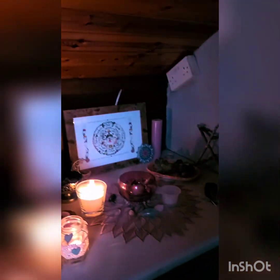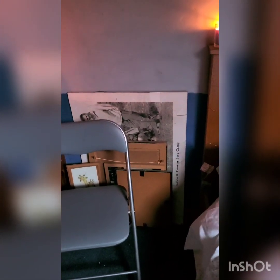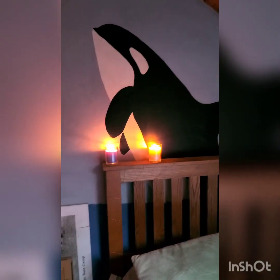So I've got my little witchy corner. Some random pictures down there that I haven't had a chance to put up in the new house. I say new house, we moved in a couple of years ago. And then we've got the killer whale. Love the killer whale.